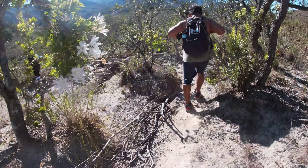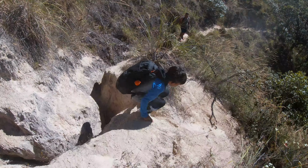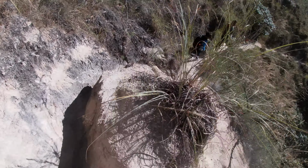And then, you drop straight back down 2,000 feet into the canyon bottom. Watch out, Jason!